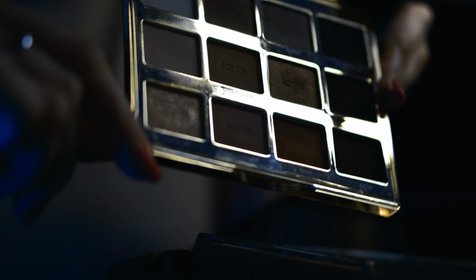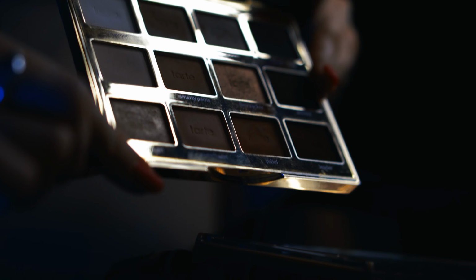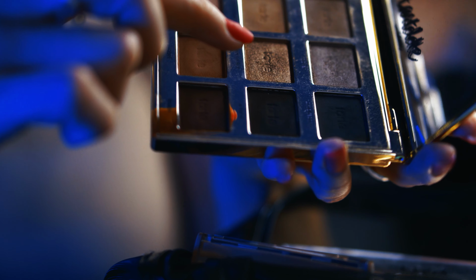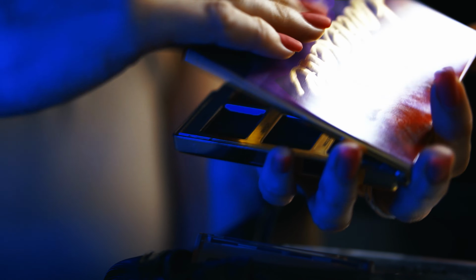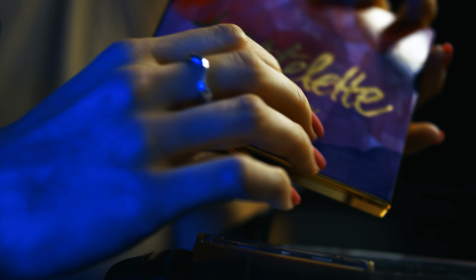Most of the time I'm using the matte ones, but sometimes I'm in the mood to put something glittery on. By the way, it smells incredible.